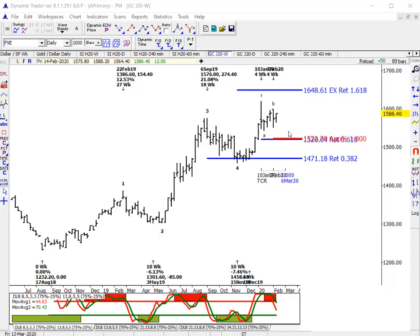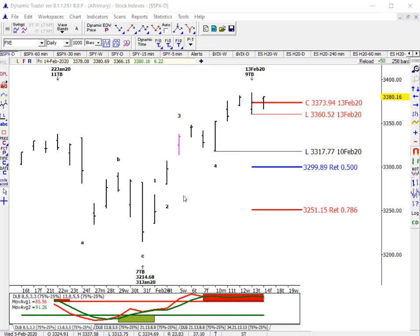Okay, let's take a look at one more, everybody's favorite, the ES or the S&P. This is the S&P cash index. The reason I'm showing the cash and not the ES itself is to get rid of that overnight volatility that kind of skews what some of the trends and daily patterns look like.